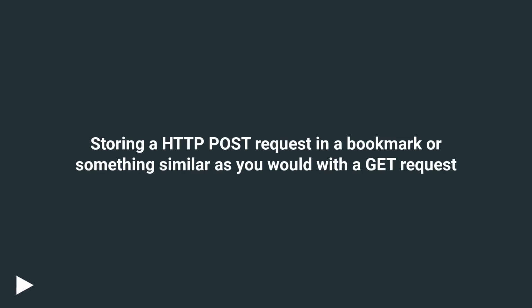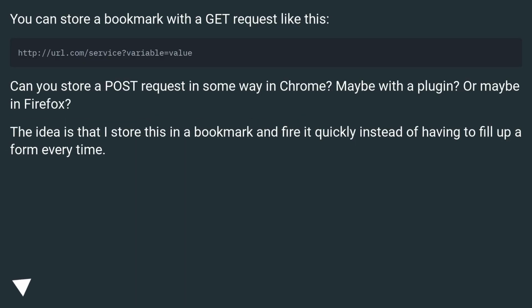Storing an HTTP POST request in a bookmark or something similar, as you would with a GET request. You can store a bookmark with a GET request like this. Can you store a POST request in some way in Chrome? Maybe with a plugin? Or maybe in Firefox? The idea is that I store this in a bookmark and fire it quickly instead of having to fill up a form every time.